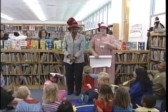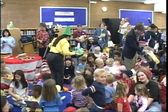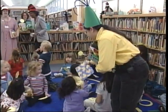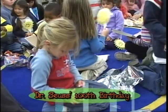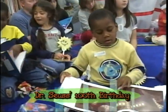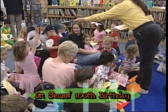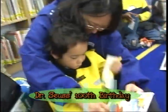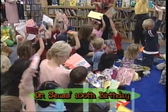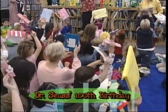The people who use our library give us presents. Usually it's at Christmas time, but we weren't here at Christmas time. So this time around, they chose Dr. Seuss's birthday to give us presents. To open the rest. So these are presents that are going to stay in the library. There'll be books you can check out. Thank you so much. We really love it. And we love the things you give us. You always give us wonderful things.